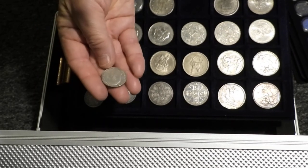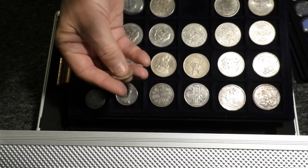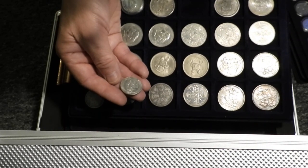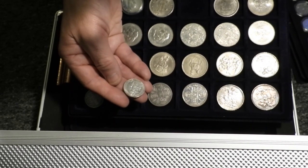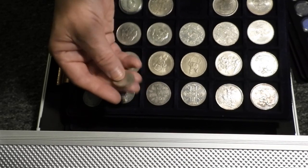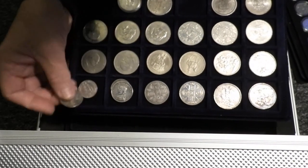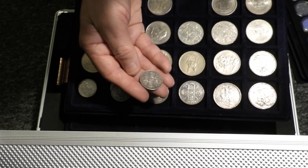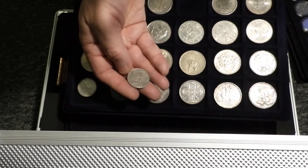What's this? George the 7th. Two shilling, it's got like, what looks like Britannia standing up, I think. Hold on, it says 1 florin on one side and 2 shilling. 1 florin, 2 shilling. Aye, that's right. There's another one named Victoria's, 1888, which I'm sure is the same as what's in the other case.